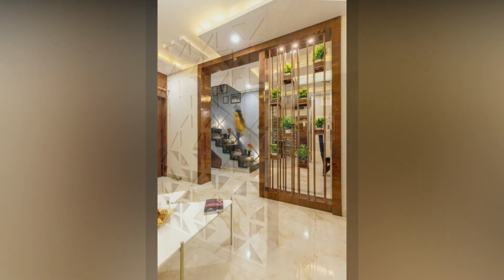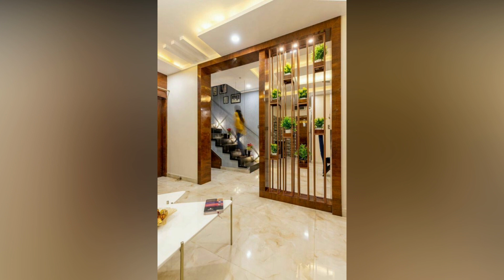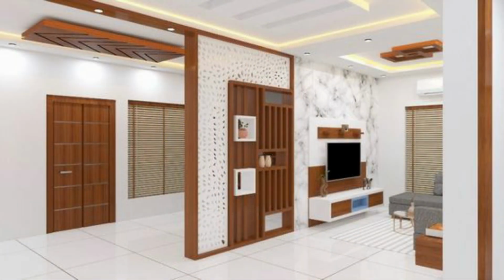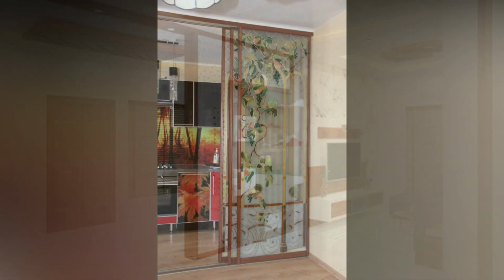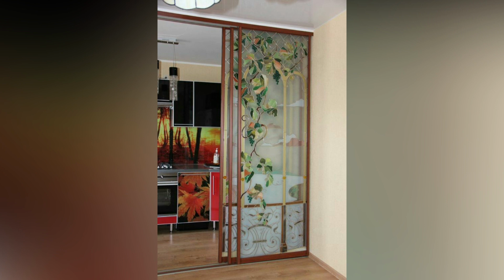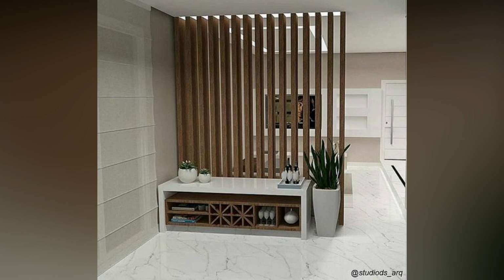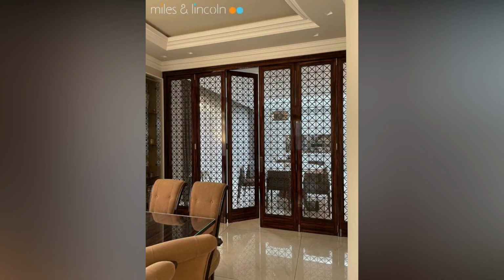Geometric wood dividers. Explore modern design with geometrically shaped wood dividers. These visually striking pieces add a contemporary flair while maintaining a sense of structure within the room. Recycled or upcycled materials. Consider environmentally friendly options by using recycled or upcycled materials for your dividers. This not only adds a unique and sustainable touch, but also showcases your commitment to eco-conscious design.